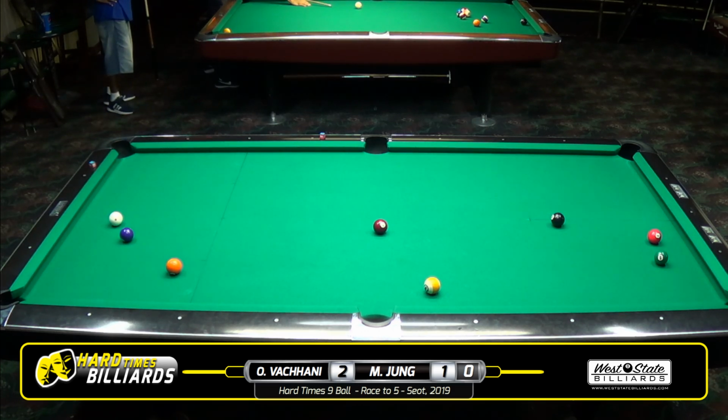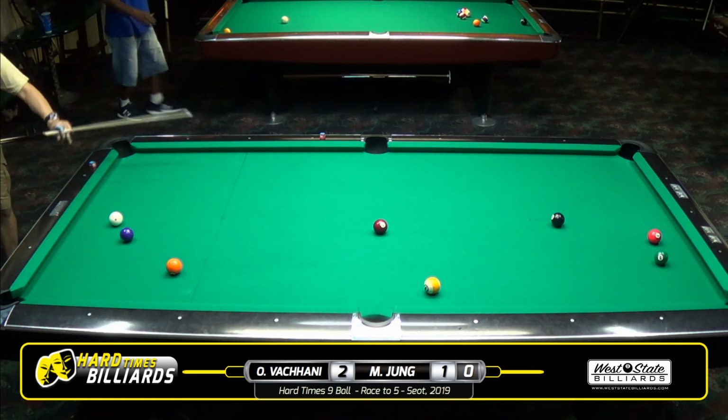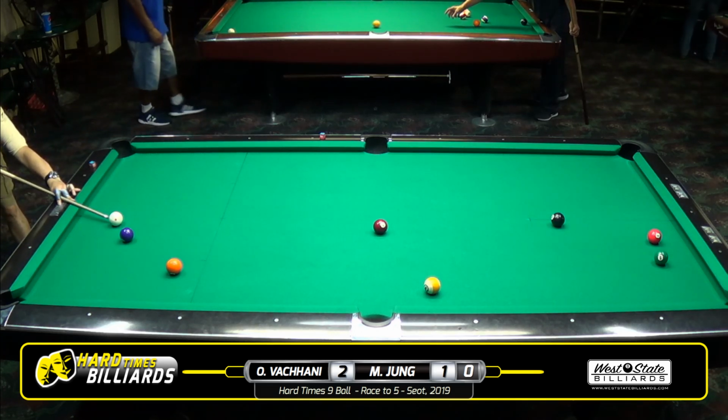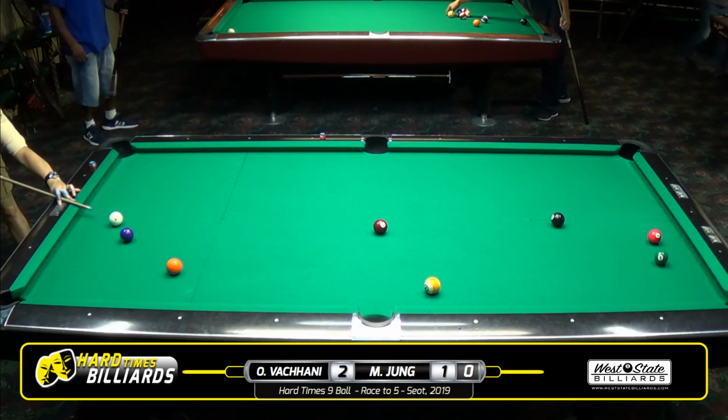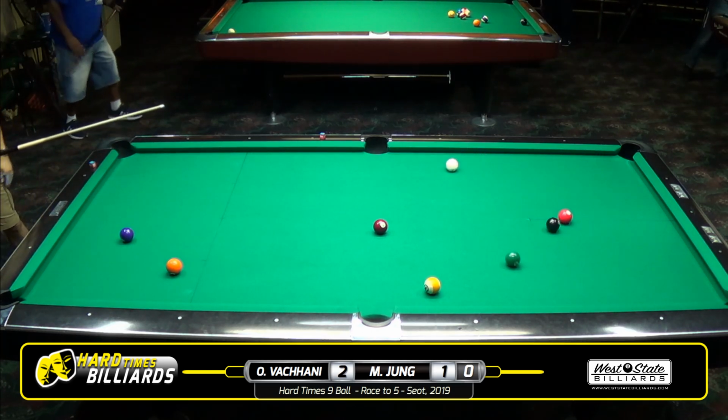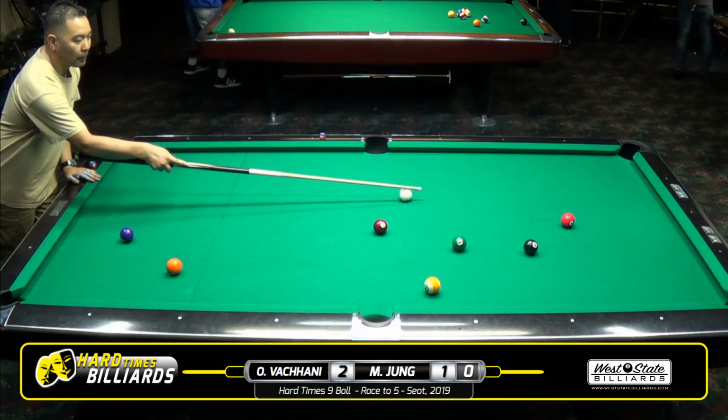Marshall has to play a very controlled shot here to slide behind the 6 ball with his cue ball. It's almost like he just lags it to the other end of the table. He's going to go with some stroke on it. Oh, he can't see it? No hit. Bad hit.